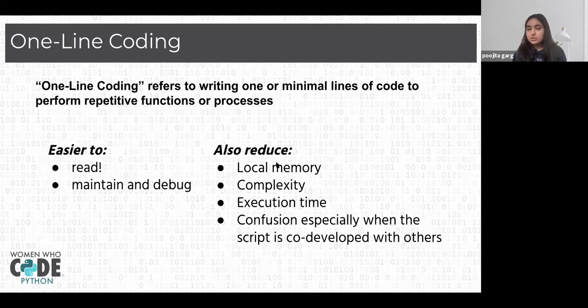In the last session, we discussed the timeit function, where we saw how one-line codes have less execution time than multi-line codes. So it reduces execution time. It also reduces confusion, especially when the script is co-developed with others. Many times we are developing with our fellow engineers, and sometimes there's confusion regarding what is written. So one-line coding, I see it as more intuitive.